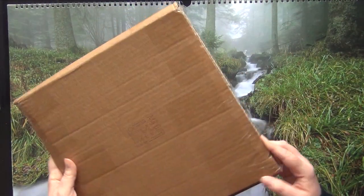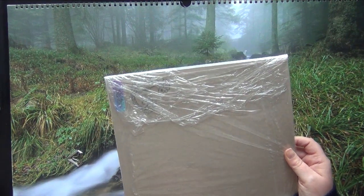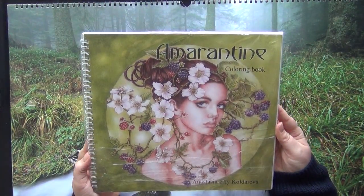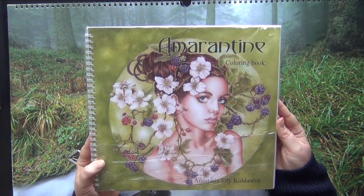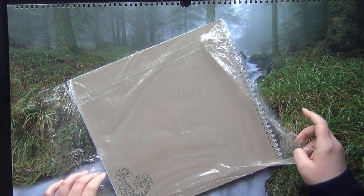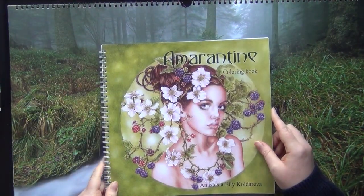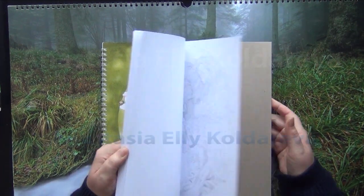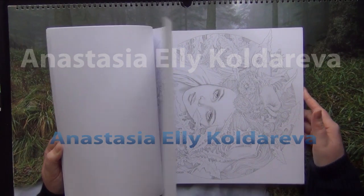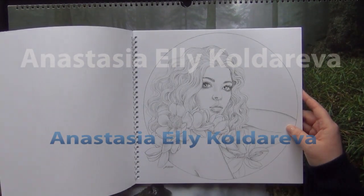Now let's check which book she helped me to order. Here it is, you can see it: the Amarantine coloring book by Anastasia Ellie called The River. After my last experience, when I ordered something from Etsy, not directly from the artist but over Etsy, it went directly to the customs service, and it was a little bit annoying to get there and pick it up. That's why I don't order those books from Etsy anymore, because they are too expensive and then automatically go to customs. But Julia ordered directly from Ellie.